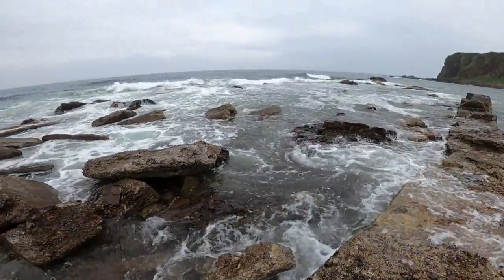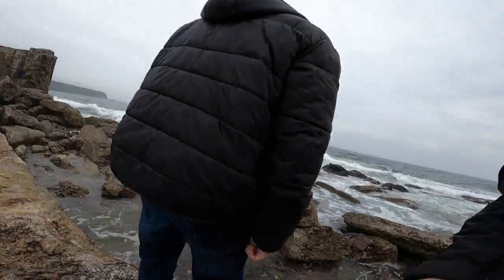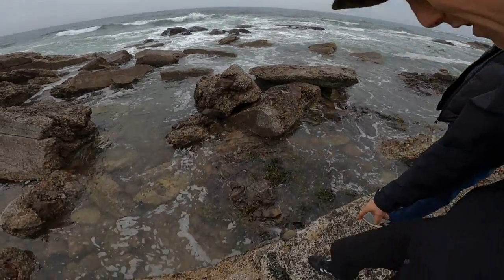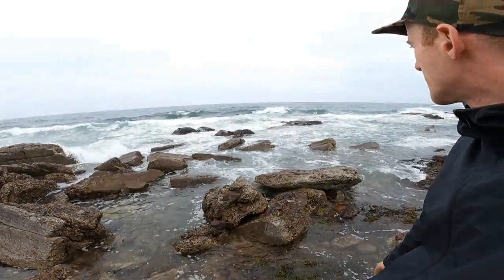Look at that. I'm getting all angles, folks. If it does get extreme, I'm going to go to this point, which is the highest point. Look at these ones.